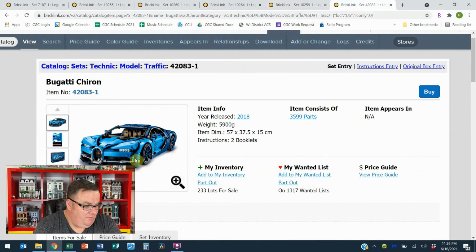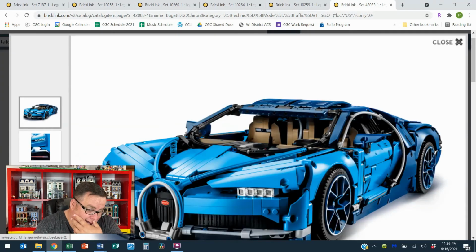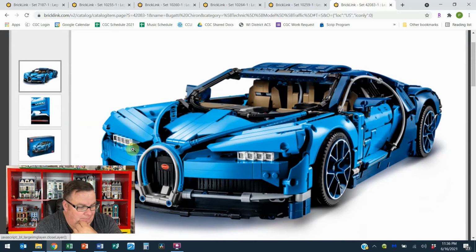I don't know. Some folks love this stuff, and I love this set. I think it's super cool looking. It would take me all day to build it. A lot of tiny, small pieces, Technic pieces, and I just have larger hands. Anyways, it just brought back memories of why I don't like Technic building it per se, but I love this set. It would be a phenomenal display piece.